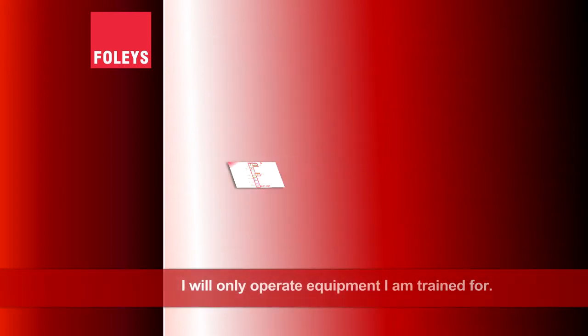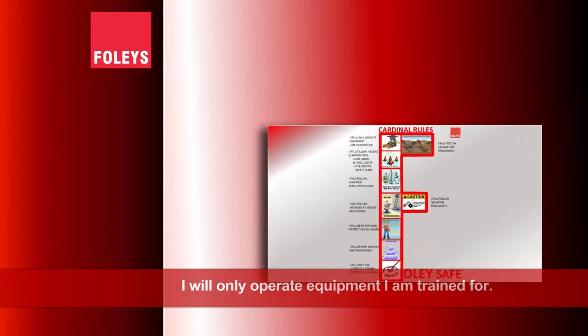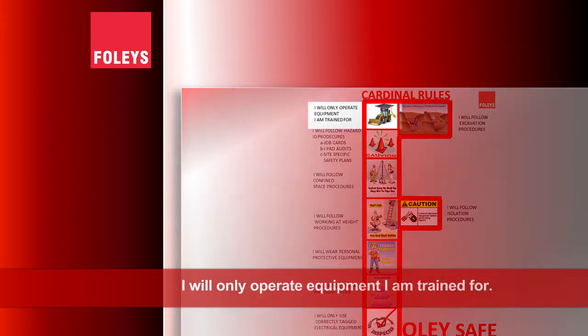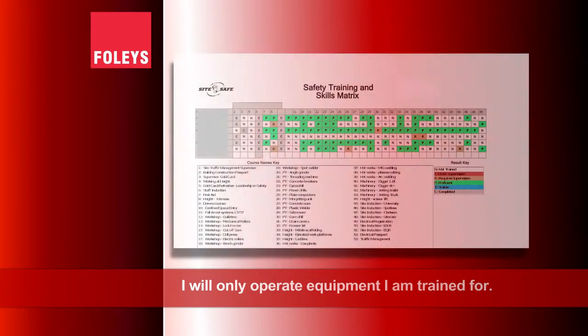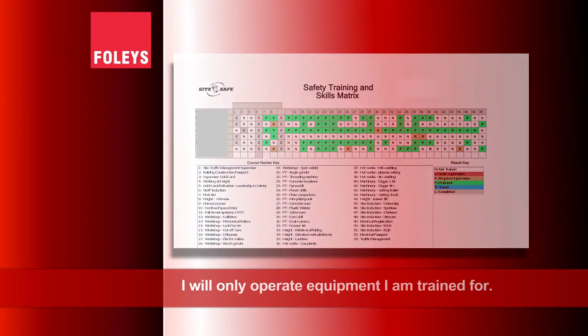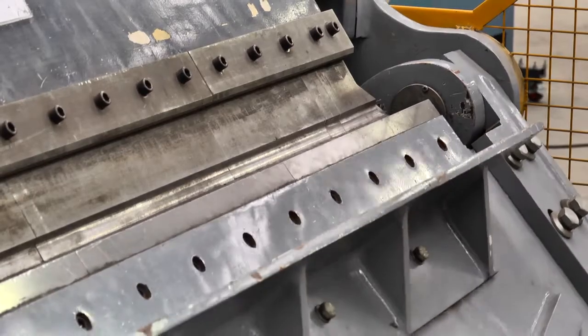I will only operate equipment I'm trained for. This is a requirement under the Health and Safety at Work legislation. You'll be required to confirm that you and your staff meet these obligations and may be asked to provide documentary evidence. If you have any doubts or questions about using any item, seek advice from a suitably trained person.